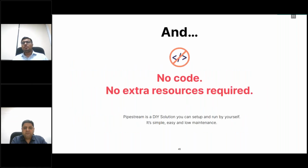So no code, no extra resources required. It's basically a DIY solution, simple, and you can just set up and run by yourself. As simple as that. Wow. So hardly any code management or significant developer dependency, right? That's like an icing on the cake for marketeers and product managers.